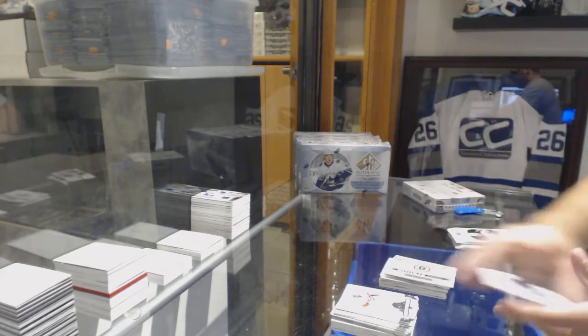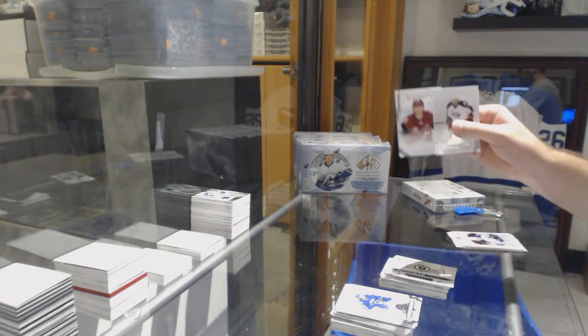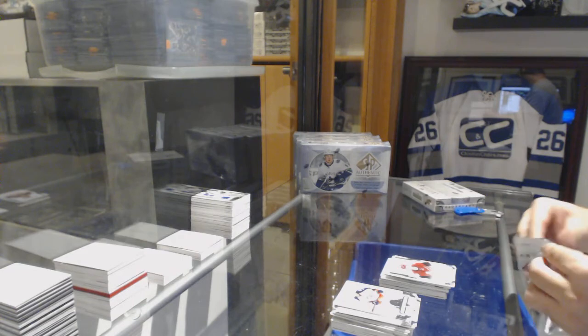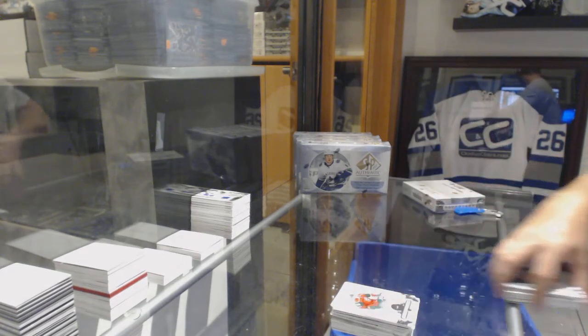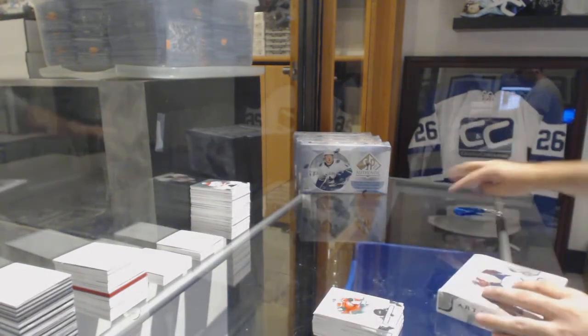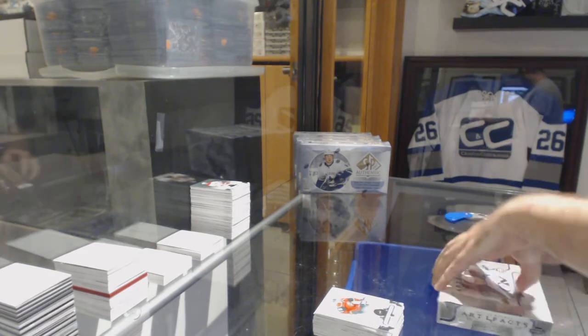Boston Bruins rookie redemption. A rookie of Christian Fisher for the Coyotes. And Carolina Justin Falk. All right, last box, mojo.